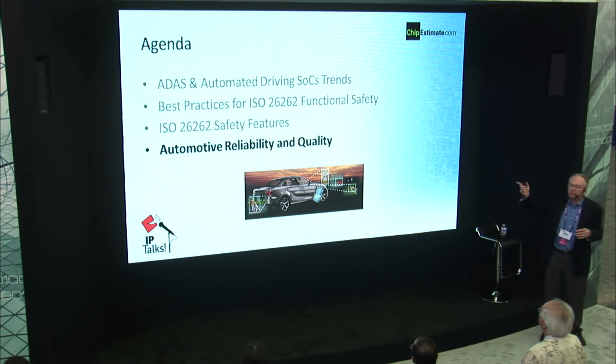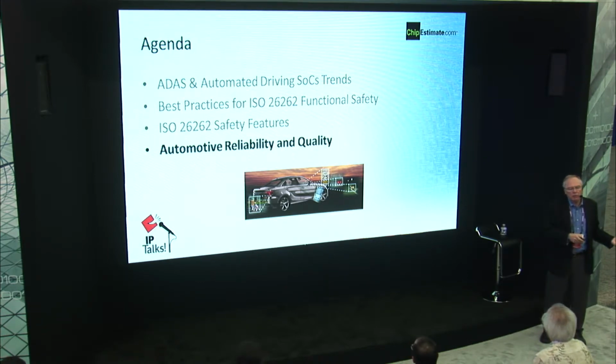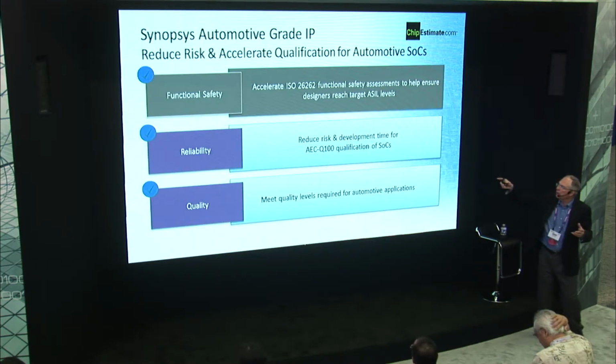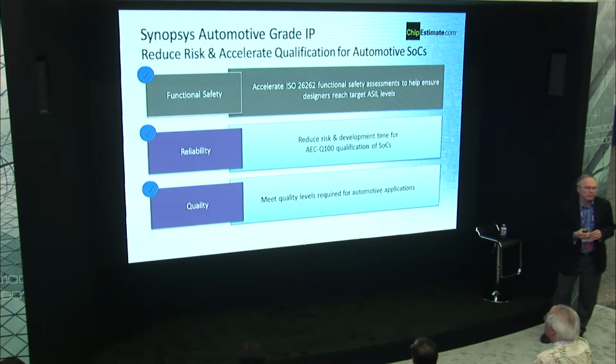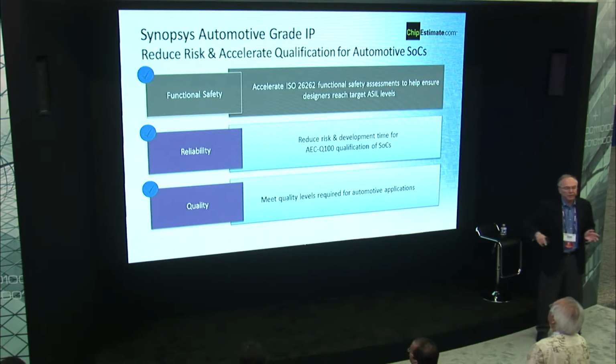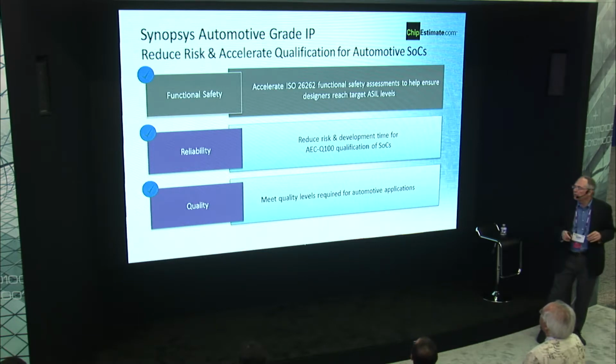So we have the safety features. This is what's in there to keep it safe. We talked about the practices. Now, reliability and quality is different than safety. So we covered safety, and this ISO 26262 covers that. They have different levels. There's a whole certification program, and it's only about safety.